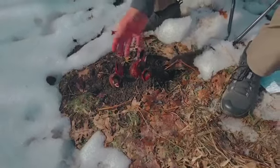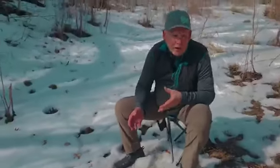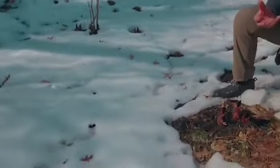But this is giving the early forms of insect life a place to go and be really good and stuff on there.